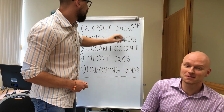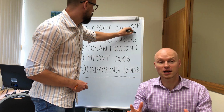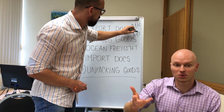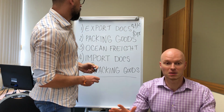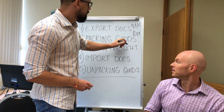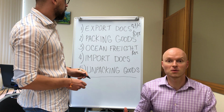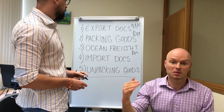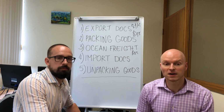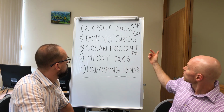Export documents. You can save as well $500 on the export clearance if you don't use a customs broker, and another maybe roughly $500 if you book yourself with the shipping line without any middleman, which is the ocean freight. Ocean freight, yes. Another $500 roughly. It depends on the season. If it's a busy season before Christmas or some holidays, expect prices to go up a lot higher, and it's going to be harder to find space. And then another $1,000, I would say $500 each way.